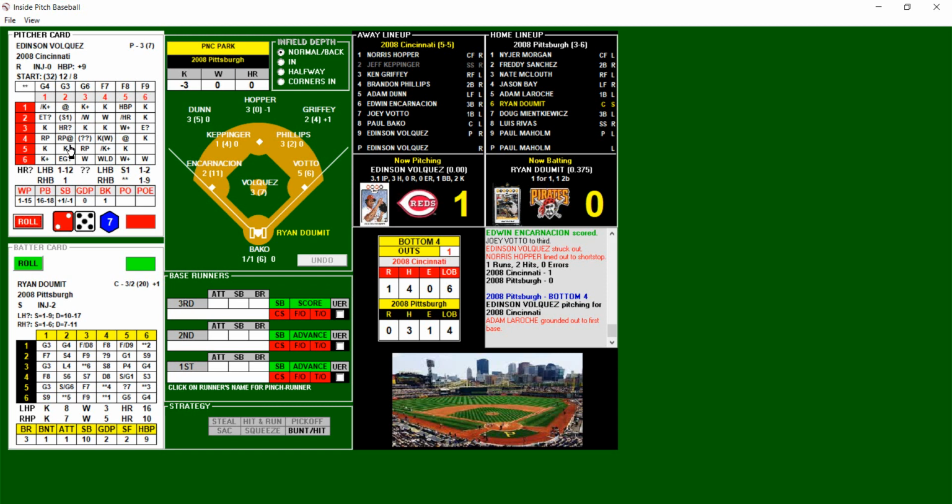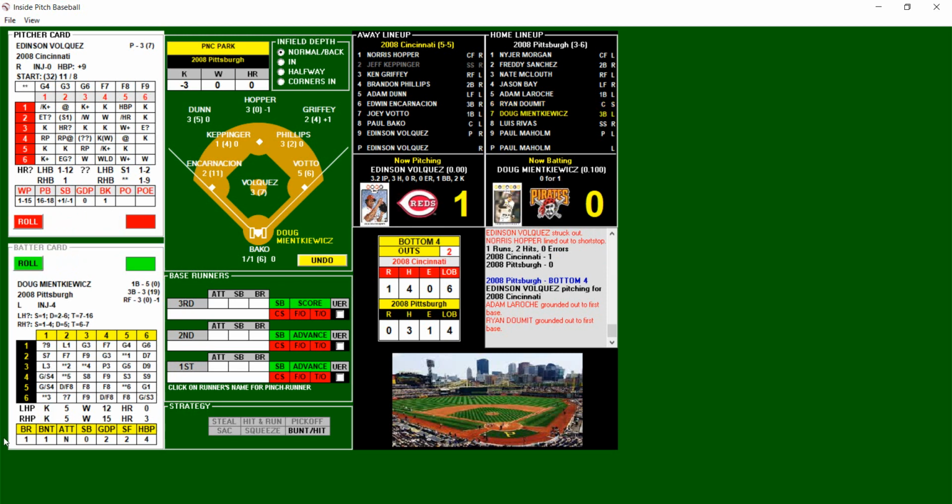It's going to be 2-5. 2-5 is a strike. That's a 4. The 7 is too high. 1-3, and that's going to be a ground ball to Votto. Out number 2. Doug is up. He's 0 for 1. Here's the pitch. And that's going to be 5-4 at the ballpark. 5-6. That's going to be a single plus 8 to Hopper.